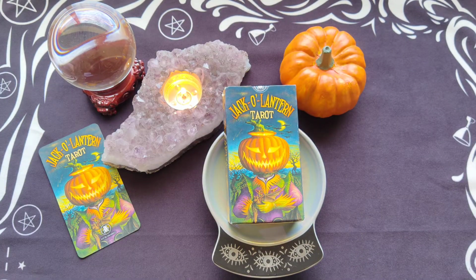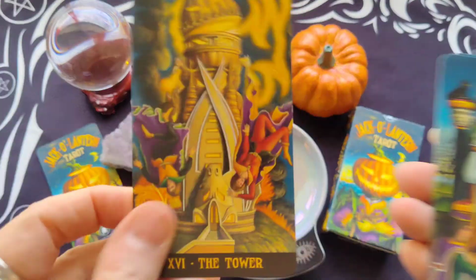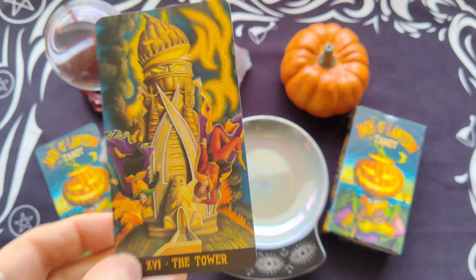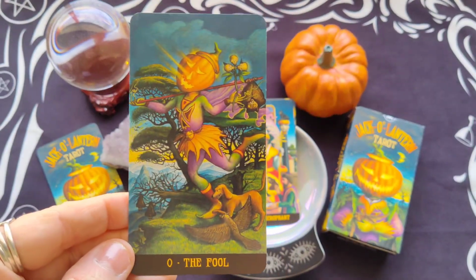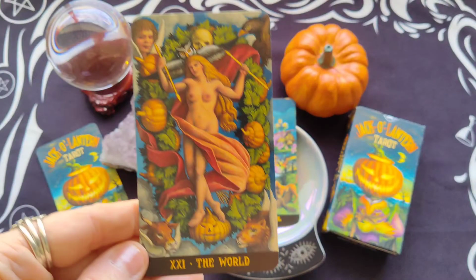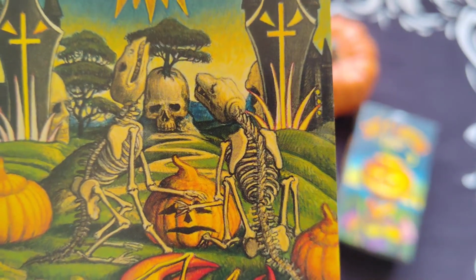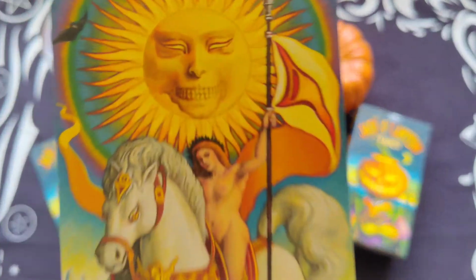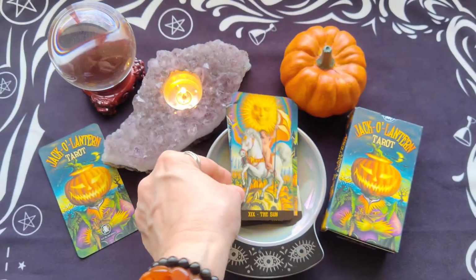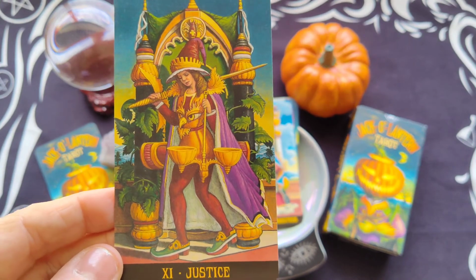So let's take a look at some of the major arcana cards that I pulled out, just a few of them. And I'll set that there. We've got the Tower, the Hierophant, the Fool, the World card, the Moon. I love how the dog and the wolf are skeletons. The Sun card. And look at the expression on the sun's face. Wow. The High Priestess. Justice.